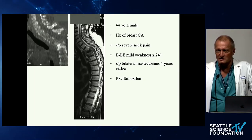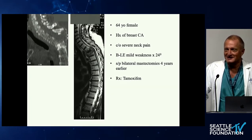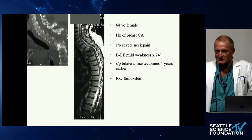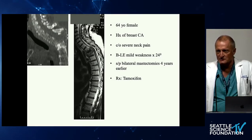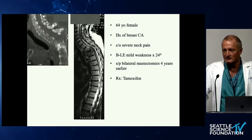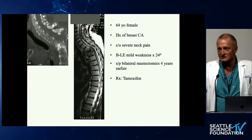Why are junctional zones so bad? Ravi's on the hot seat. What's the problem with junctional zones? Well, one issue is you definitely don't want to end a fusion in a junctional zone. No, we're not talking fusion. Why are junctional zones so difficult just from a spinal column standpoint? They're under increased biomechanical stress. Bingo. Craniocervical, cervical thoracic, thoracolumbar, lumbosacral. They all have tremendous stresses on them.